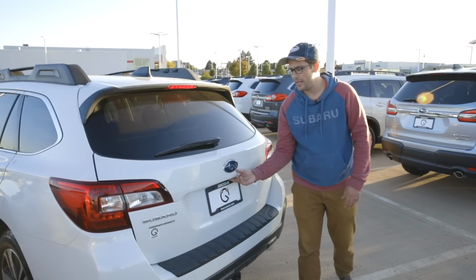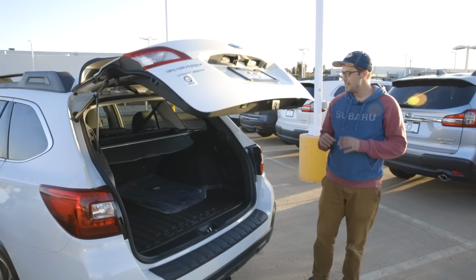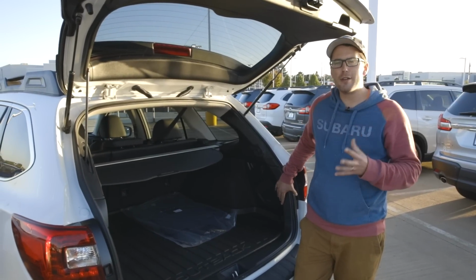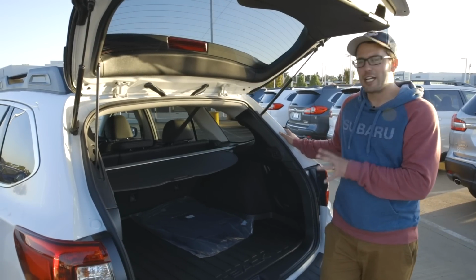Now the traditional way of opening, we have here, you can do it from the inside. You can also do it from the key. But this is just a traditional lift gate, automatic here. We do have a little bit of a difference in size. I mean, it's a little bit bigger in 2020, but only by about 2 cubic feet. So just looking at it here, it's not a huge amount of difference.